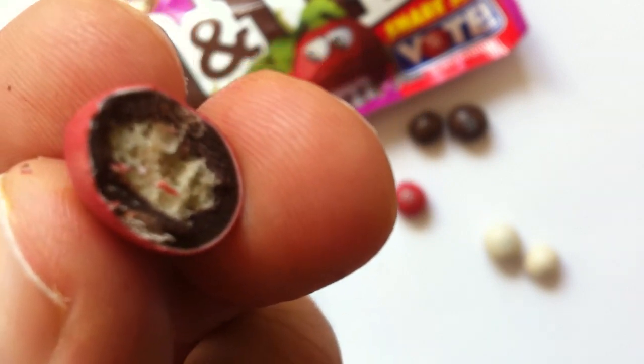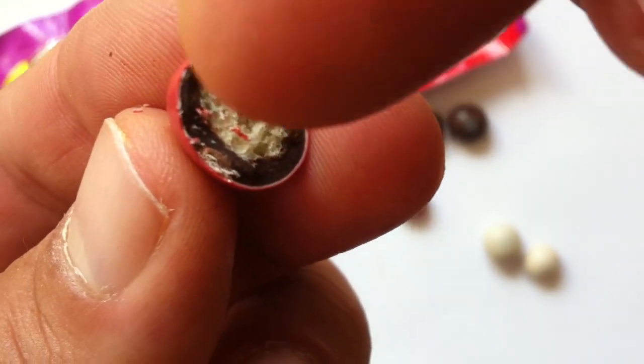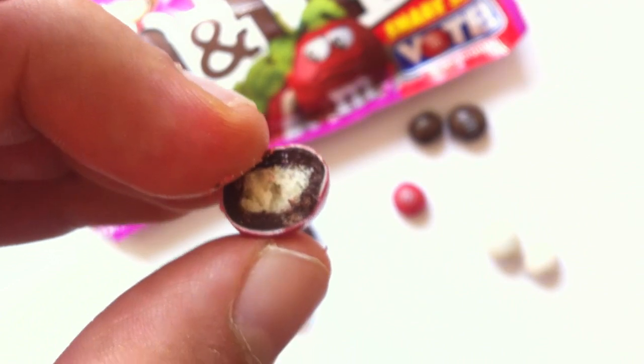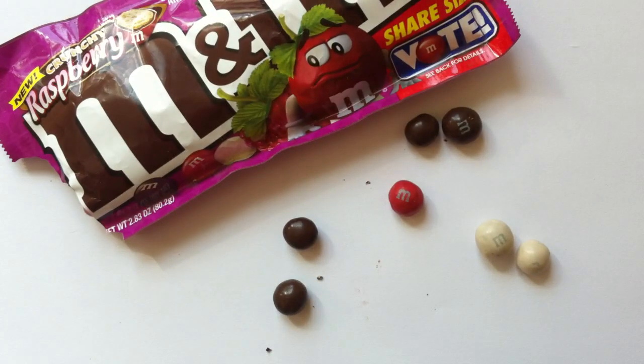Well, look at that, huh? Nice little holes, and you can see it's kind of like a malt ball, right? I do think that the dark chocolate layer around it is a little too thick, although I expect that that is where they have injected the flavoring.